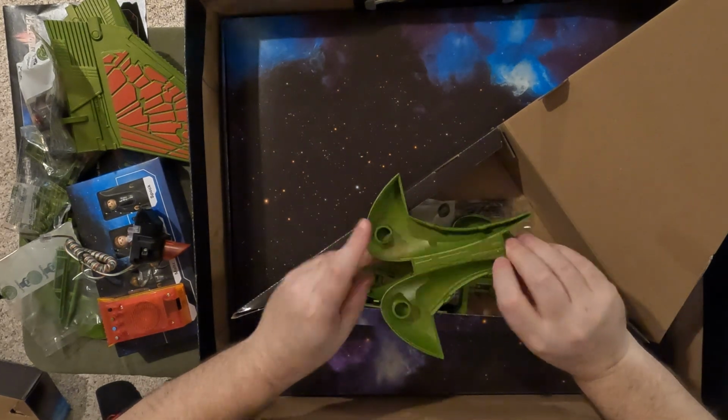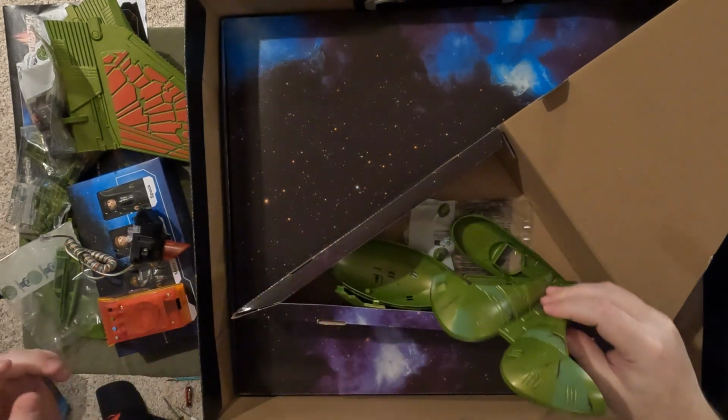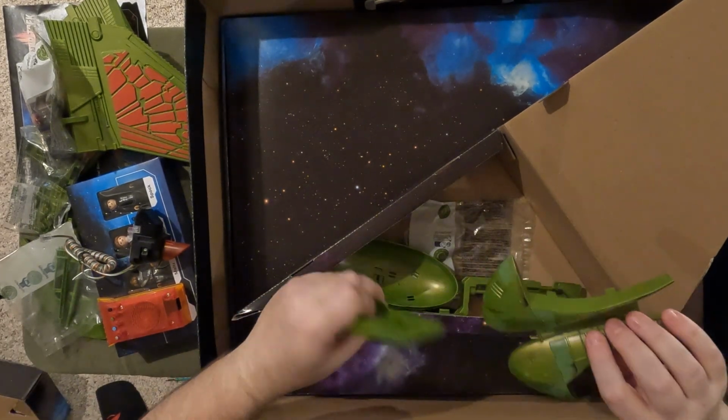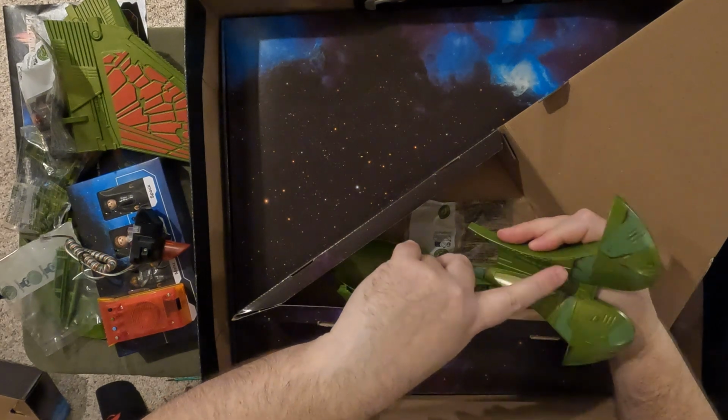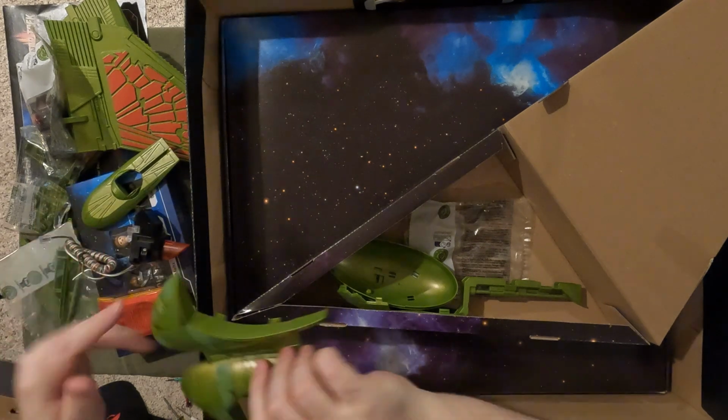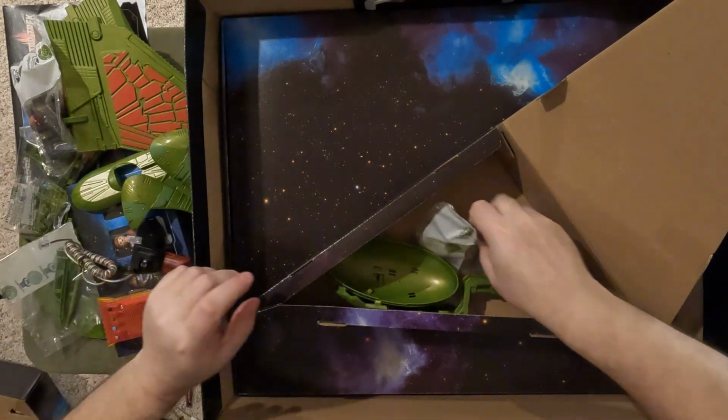Oh, look at that. I think that might be the top. We'll get to it. I don't know. It's got some wonderful weathering right here. You can kind of see where it's rusted. So that's kind of cool. It's not tactile. It's just paint.